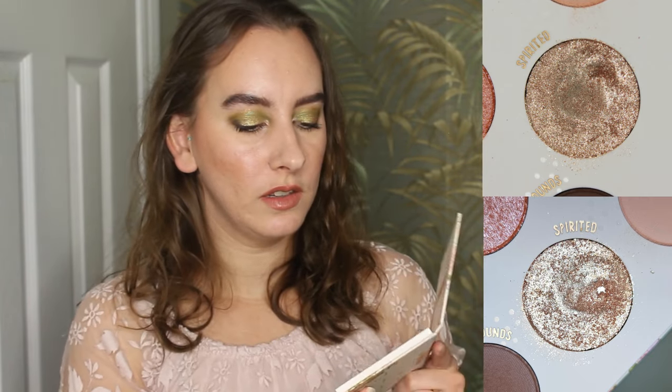I did ultimately hit pan on this using it on my inner corners today, but I actually put it all over my lid on top as well. I've been using this as a topper. And so while the pan looks quite small, the dip is very large in here. I got a ton of use out of this.